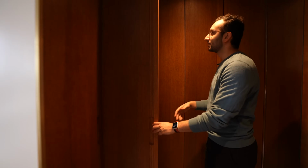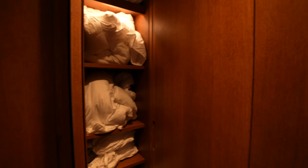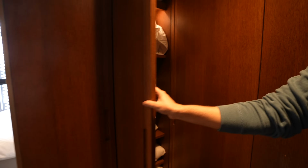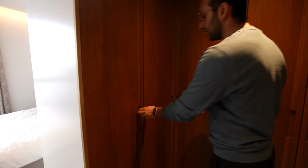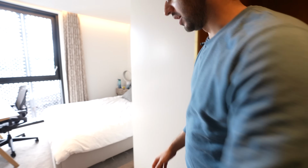And then we have more cupboard space. This is generally where we store all of the spare bedding and duvets and pillows and stuff. So if we have friends staying over, they have something to sleep on. And here is just underwear and socks and all that fun stuff.